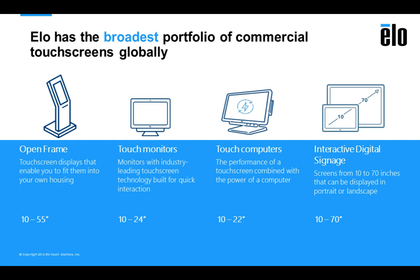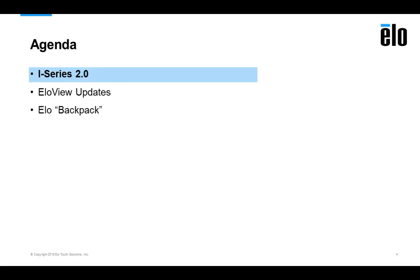But the topic of the discussion today is some of our new products that we've launched in January. In general, we have 3 topics I'm going to try to cover. Our first topic will be our iSeries 2.0. We'll talk about what's new. We'll talk about a couple applications. We will then talk about EloView. EloView, as everyone knows, is a software-as-a-service platform for managing and provisioning Elo Android hardware. We'll talk about some updates from the last year.